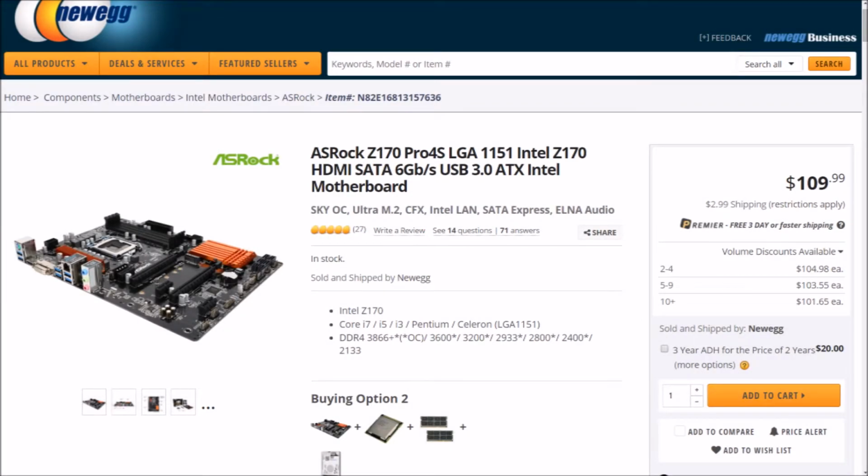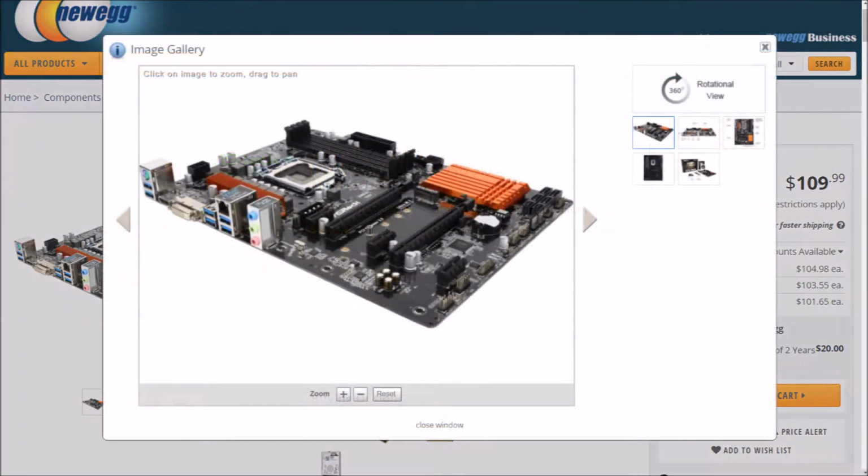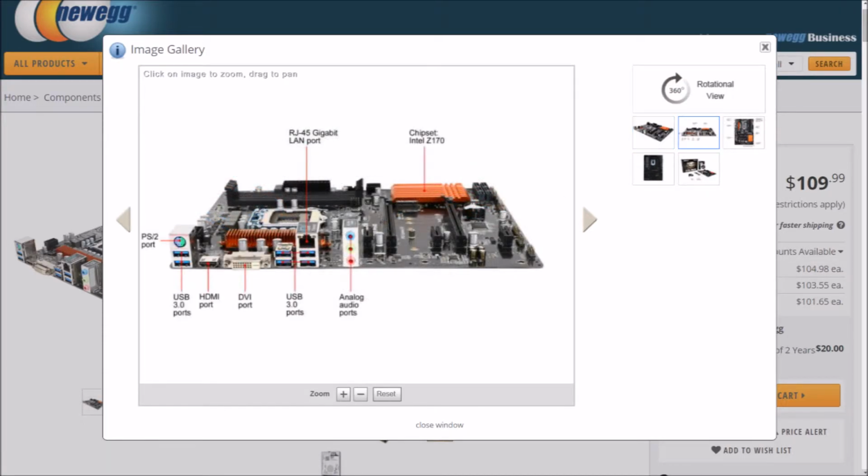For a motherboard, I've got an idea. This is going to be a Skylake build, and we most definitely want to overclock with our Mobo. So let's snatch up an ASRock Z170 Pro. This board does rock. It supports up to 64 gigs of DDR4 3866 memory.